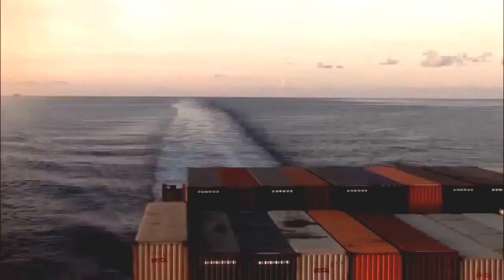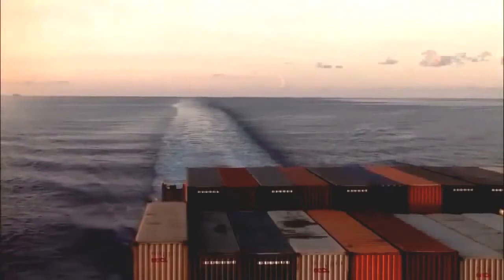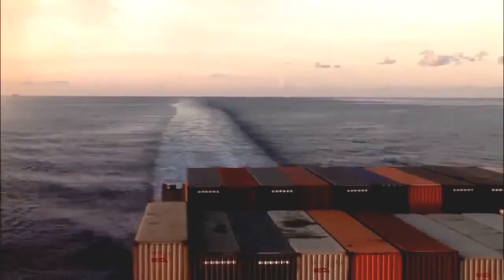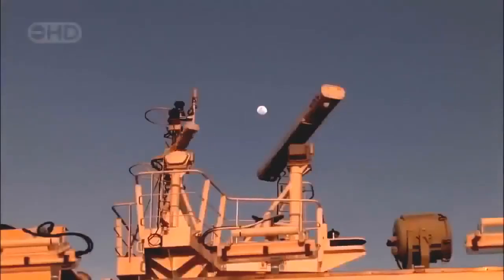We need to keep the rudder movements to a minimum. So I like just to keep her within 1 degree on either side, but that depends on the sea conditions. Big swells, big following sea, you can't do that. At the moment, the sea conditions are perfect for steering a straight line to Singapore. ETA, 0700 hours.